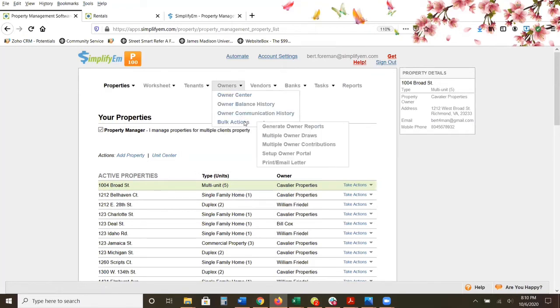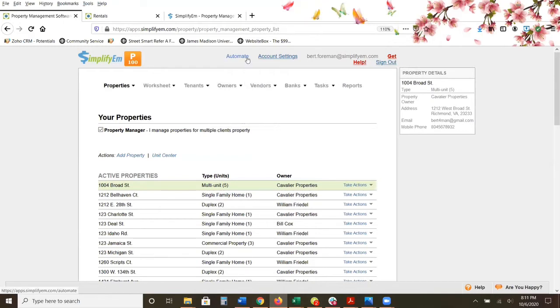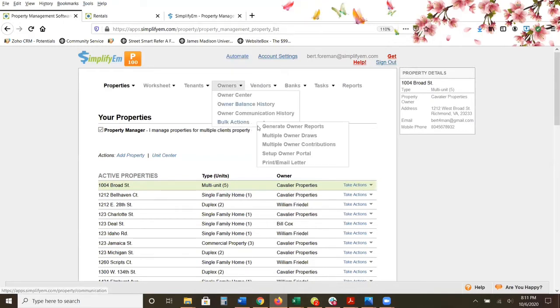entities. Bulk actions, where it says generate owner reports. This is where you can manually generate an owner report, but you're never going to do that because you're going to come up here and you're going to automate it. And our system will automatically send you your owner report every single month. All you have to do is pick the day of the month you want to receive it.